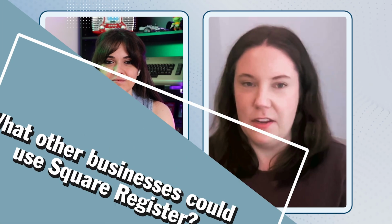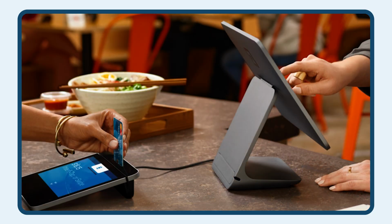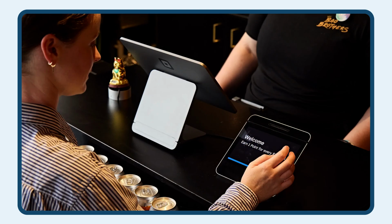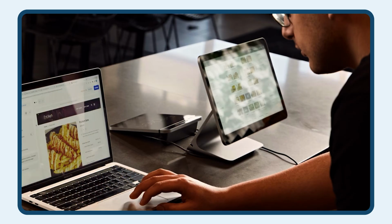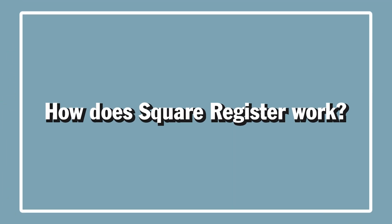Really any kind of brick and mortar or storefront business. Of course, retailers, coffee shops, specialty stores like gift shops, liquor stores, really anything where you're looking to track customer information or you have a lot of products or you just need something that is bigger than a smartphone, like you said. So now that we kind of have an idea of what it is, and thank you for showing it off so we can actually see the size of it, how does it work?